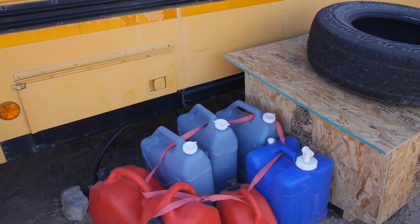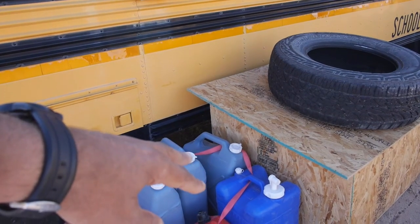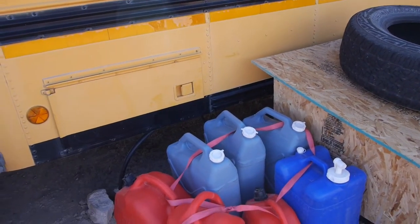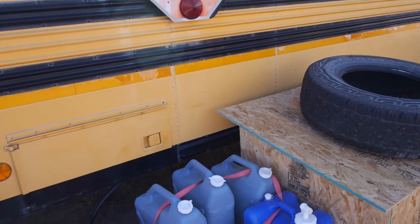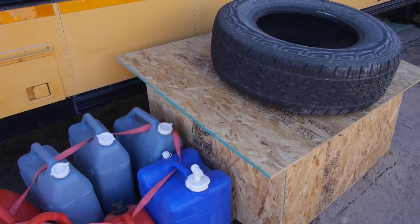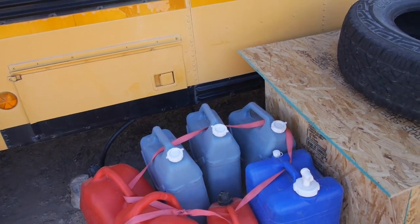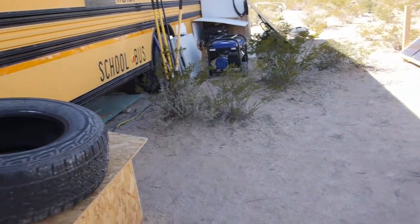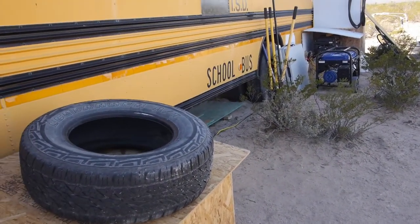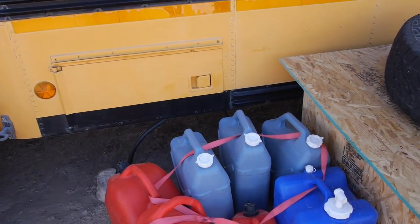So at the moment, there's a little bit of gas in one can for the generator. Two of the water jugs are full, and the other two are empty. And I usually keep one of the gray ones and one of the blue ones in the bus still. So, in the meantime, that's actually worked out about as good as anything, because I would always find one of the gas cans blowing either halfway across the yard or blowing under the bus where you couldn't get to it. This way they're all at least in the same spot.